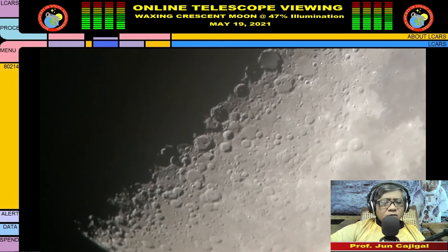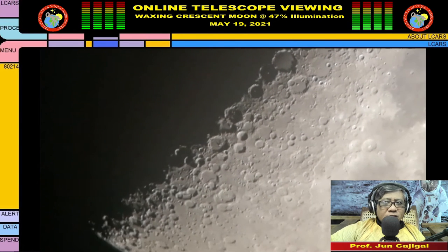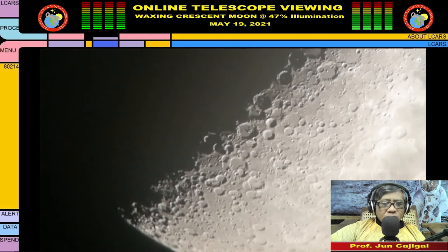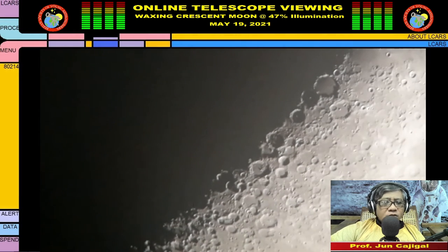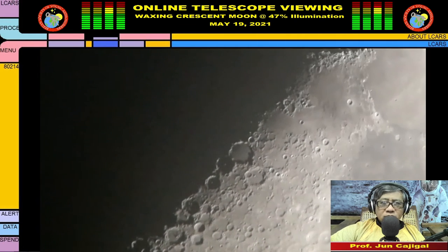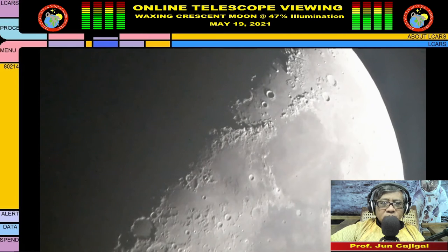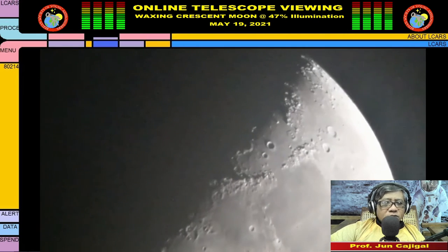Ayan, so namnamin po ninyo mga ka-spacers ang ating magnified image of our moon. Maraming salamat po sa mga nakatutok po ngayong gabi. Alright, ang daming craters mga ka-spacers. Ganda talaga ng buwan. So in a few moments now, sana makita nyo ulit yung Lunar X sa ating telescopic image.